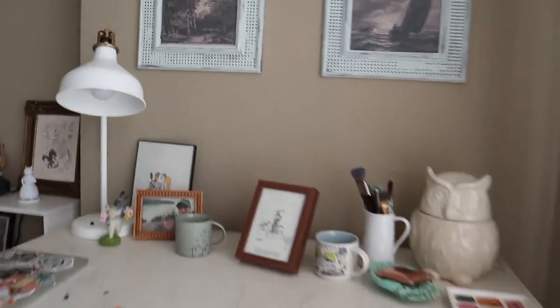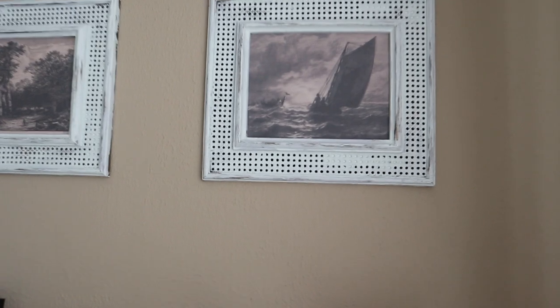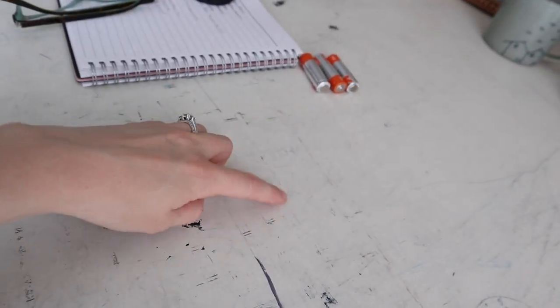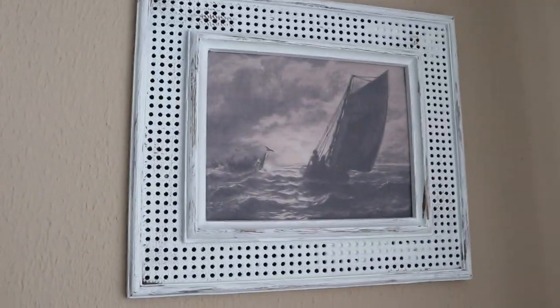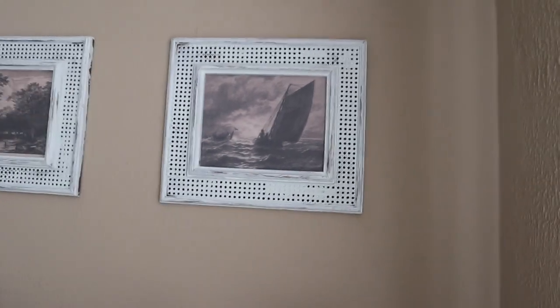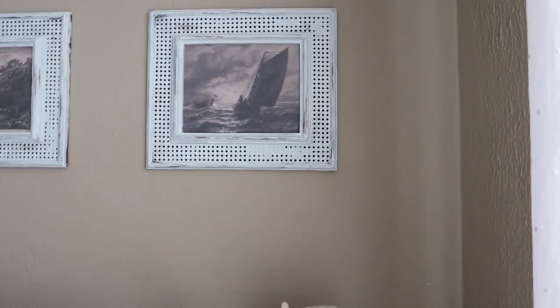Here's my desk. This drafting table belongs to my grandpa. He was an architect, so that's really cool. There's actually still some of the lines from making floor plans on it. Here is more art that I was able to print. I just really like these scenes, outdoors and the ocean. We've lived by the ocean for a long time, but we don't anymore, so having that here is nice.